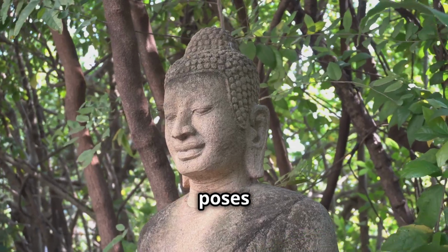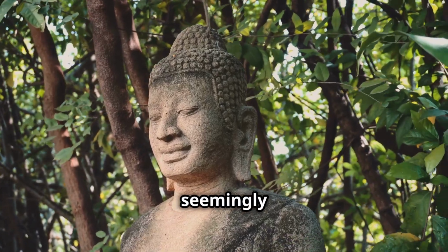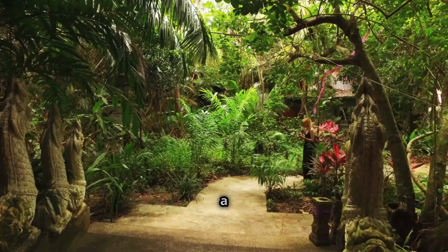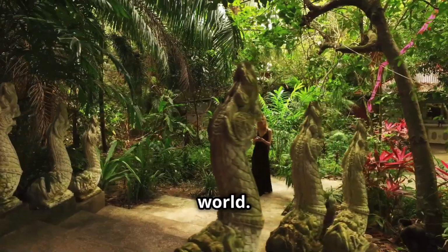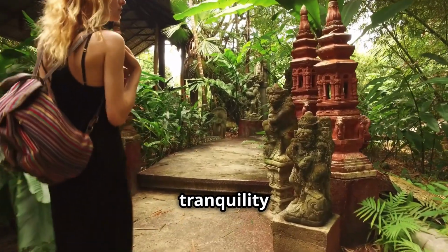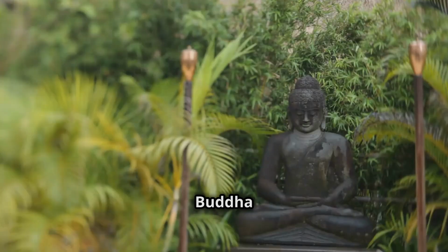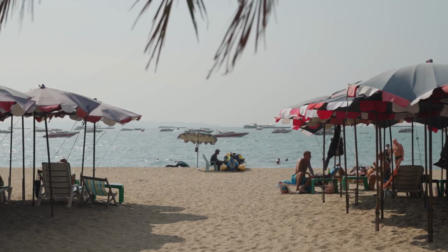Statues of Buddha in various poses of meditation and enlightenment are scattered throughout the garden, each one seemingly at peace with its surroundings. It's a place of peace and contemplation, a sanctuary from the outside world. Take your time exploring the garden, allowing yourself to be enveloped by the tranquility of the place. The secret Buddha Garden is a reminder that peace and beauty can be found even in the most unexpected of places.